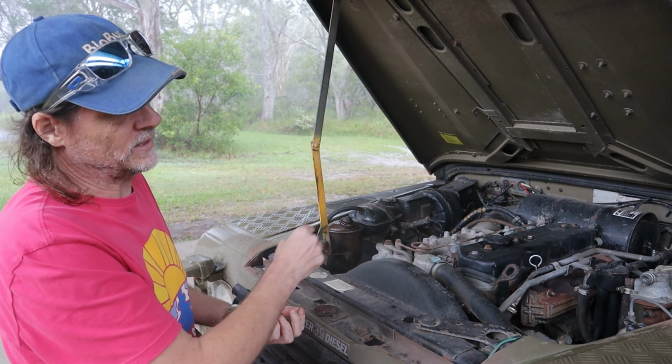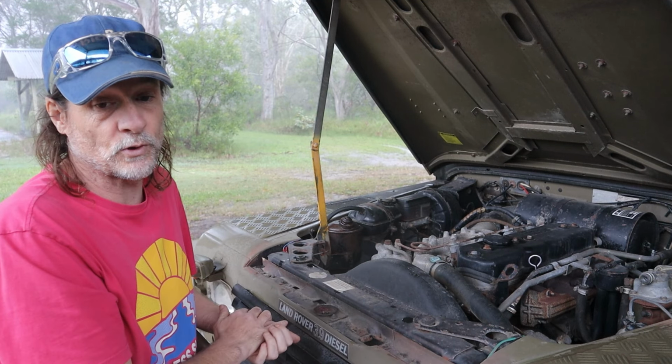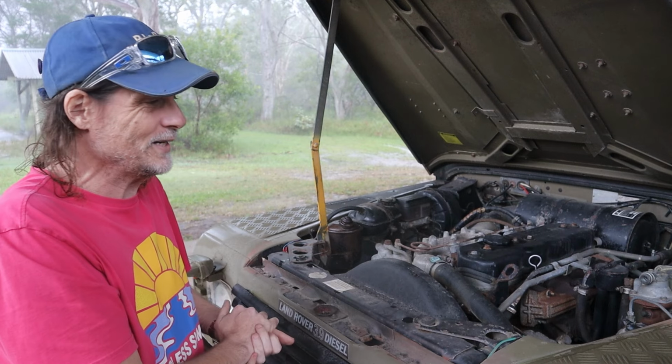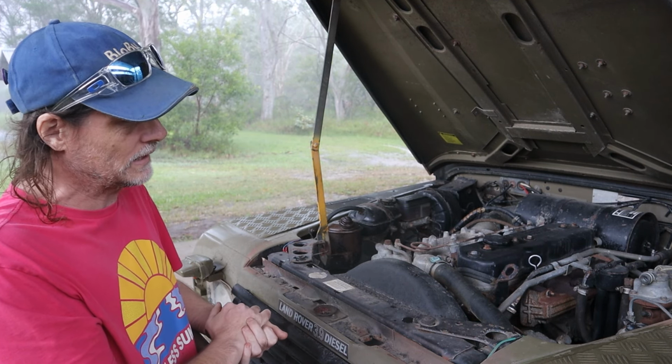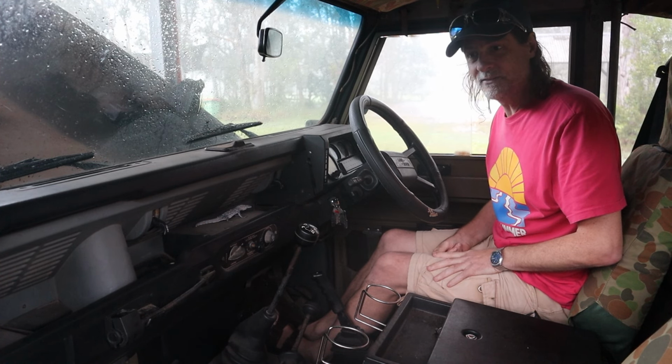And the other thing that's different in this vehicle to the standard is it's got a clutch boost on it from a Series 3, which helps my right foot remarkably. As I said, I'm no spring chicken anymore, but it makes the clutch incredibly light on this vehicle. Inside, it's a very noisy, rattly vehicle.